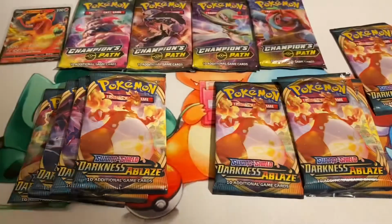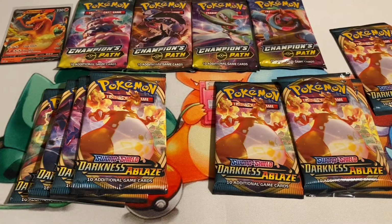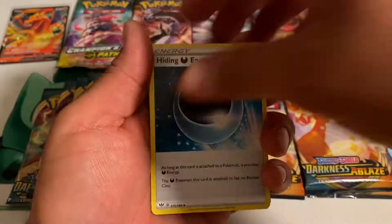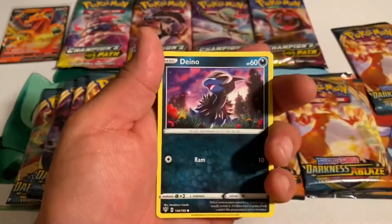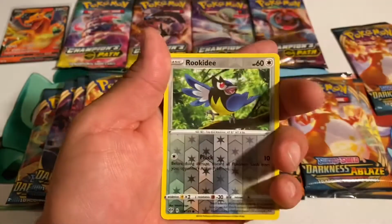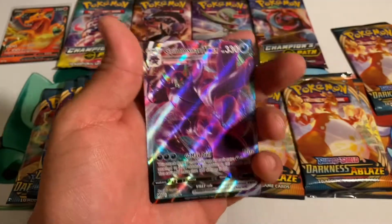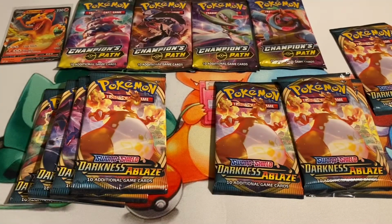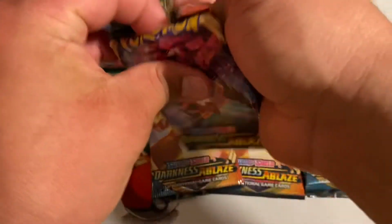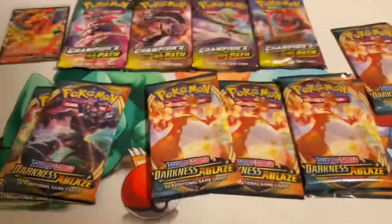Those are your options. Either buy a bunch of packs, and now it's so hard with the resellers. They sell them for like triple the price. When I buy the booster boxes and I sell them, I'm not going to sell them for triple the price. It's not even going to be double the price. It's going to be near store prices, because booster boxes are cheaper when you buy them online. You get more bang for your buck.